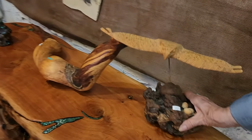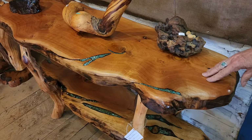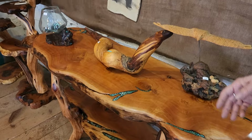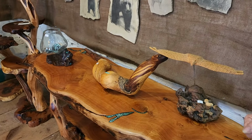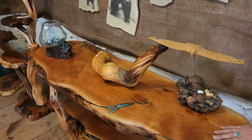juniper. And this is beautiful juniper here. It has gorgeous grain in it. We get the juniper off of mostly private land. They call us and say, I've got a big juniper and I need to take it down. You want it? And we go, okay. Yeah. And so it just makes beautiful, beautiful furniture.